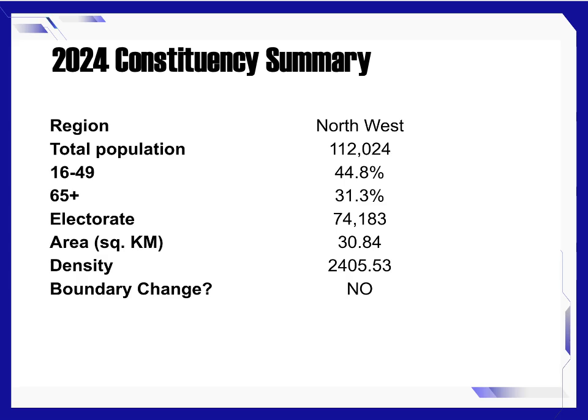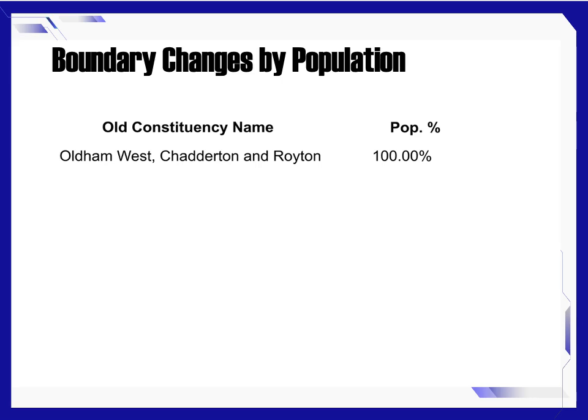This constituency has no boundary changes, but it is getting a new name. There is no boundary change, so it's as you were.